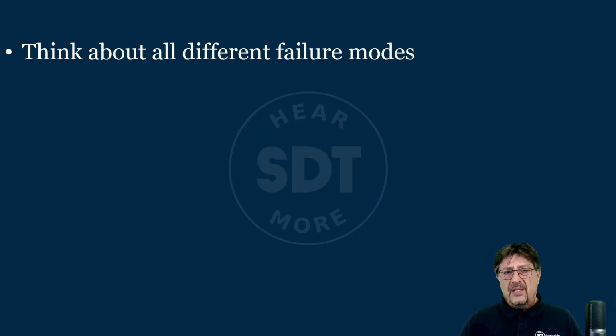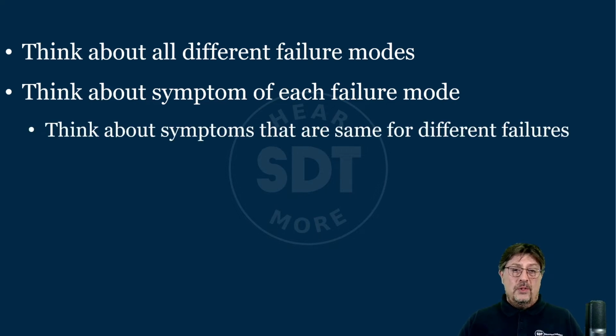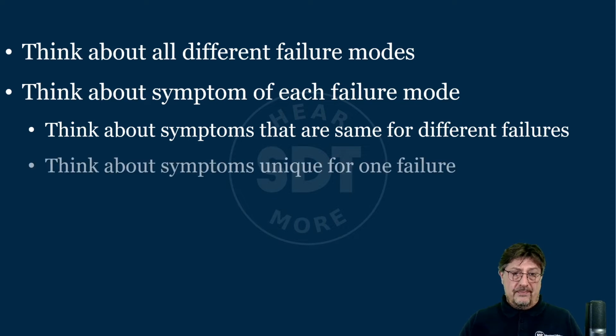And then we need to think about all different failure modes within that pump and its subcomponents and components. Think about the symptom of each failure mode. So what can go wrong and what will be the symptom of that possible problem? Now, when we come to the level of thinking about symptoms, there are so many varieties, because think about symptoms that are the same for different failures. Just like in the human body. You can have a high fever, but for many different reasons. Then you have to think about the symptoms that are unique for one single failure. That's quite easy. If you have those symptoms, you know what the problem is.